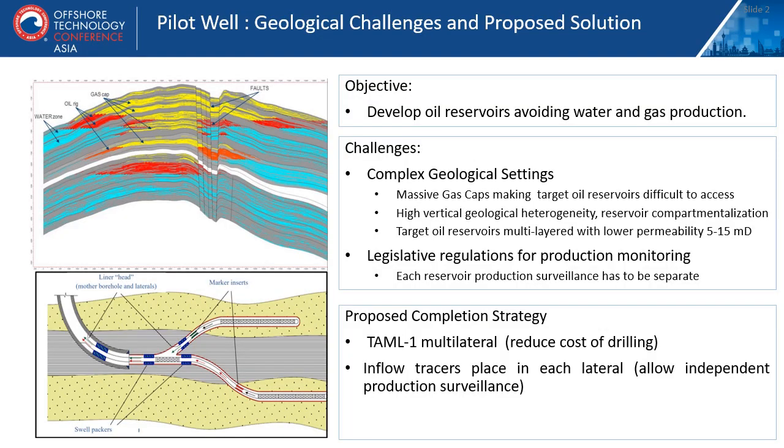The main problems of the field NP development are the significant residual reserves and the complex geological structure. Oil reservoirs, or reams, are located under massive gas caps, which make the reservoirs difficult to access. In addition, the underlying waterbeds are of great concern due to risks of water cut increase. Among other challenges are high vertical geological heterogeneity and multi-layered oil reservoirs with low permeability.